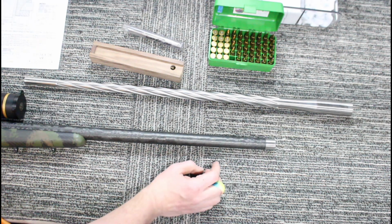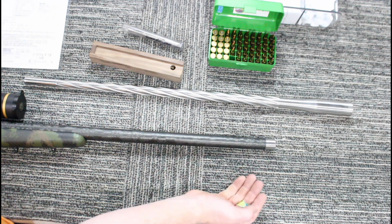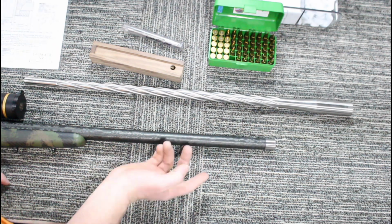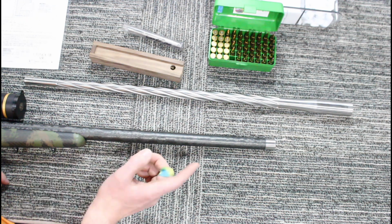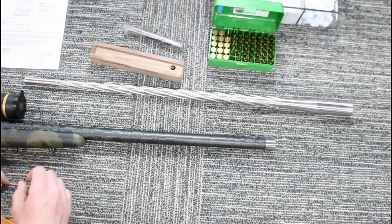The theory behind 12 o'clock clocking is that if the bullet does go up or down, it's going to go up further than it goes down. So theoretically, you could get a little more distance out of it if you clock it at 12 o'clock. But that's another reason you're not going to be guaranteed that on a prefit barrel.